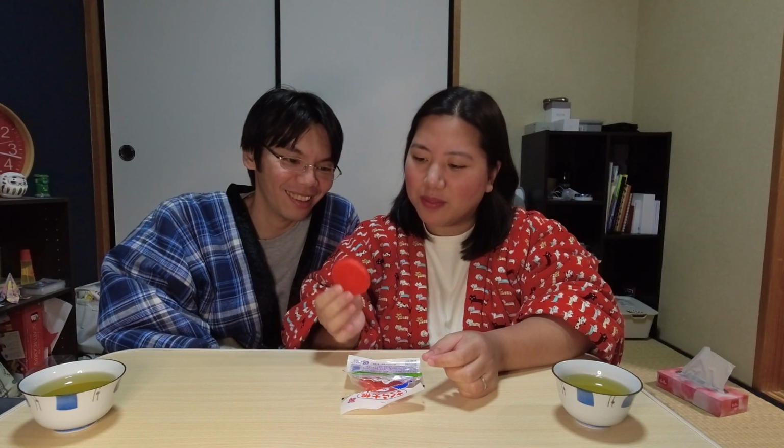The packaging's hard to open. She got it. Yay! It's another chunky boy. It's real daikon. It's not just the name. Yeah, it's radish. The color is so bright. It's translucent. I can smell it.